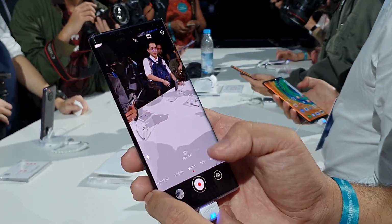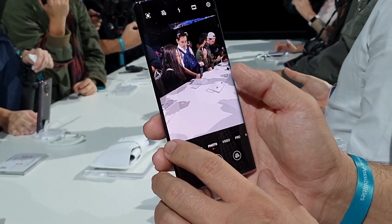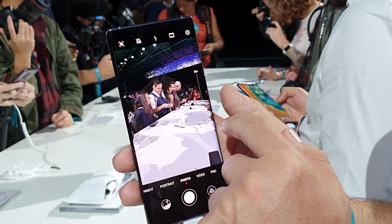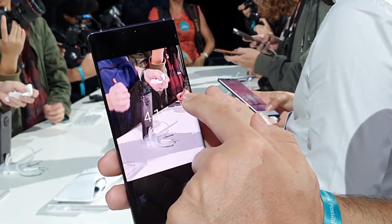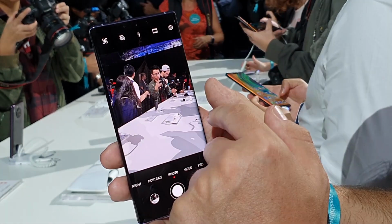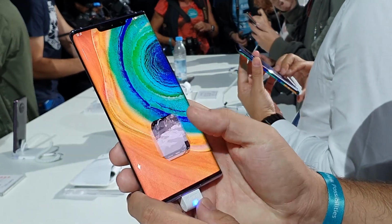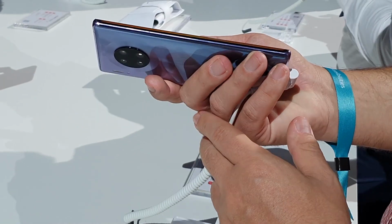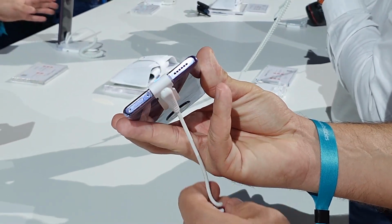Huawei boosted its wired charging technology, which can now push up to 40 watts into the 4500 mAh battery. Wireless charging remains at 27 watts. There is EMUI 10 on top of Android 10, but there is no Google Play Services support, so there is no Gmail app, no YouTube app, and no Play Store app. The phone is IP68 water resistant and will cost 1,100 euros with 256 GB storage.